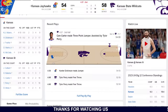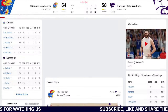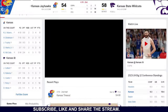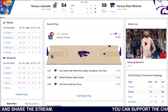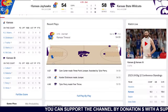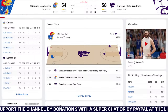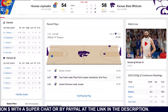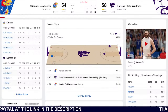Here's KJ Adams to DeJuan Harris. Harris works left side. There's the lob over the top. And Dickinson lost it, got it back, and scored it on the bank. Dickinson now with 17. He went right inside. 55-54 Cats. Here's Tyler Perry into the corner. Cam, three-pointer, get in there. Yes! Cam Carter scores! He's got 18 points and a timeout. Kansas State has scored on 8 threes tonight, and they lead it 58-54 with 4:19 to go. A full timeout. This is the K-State Sports Network from Learfield.